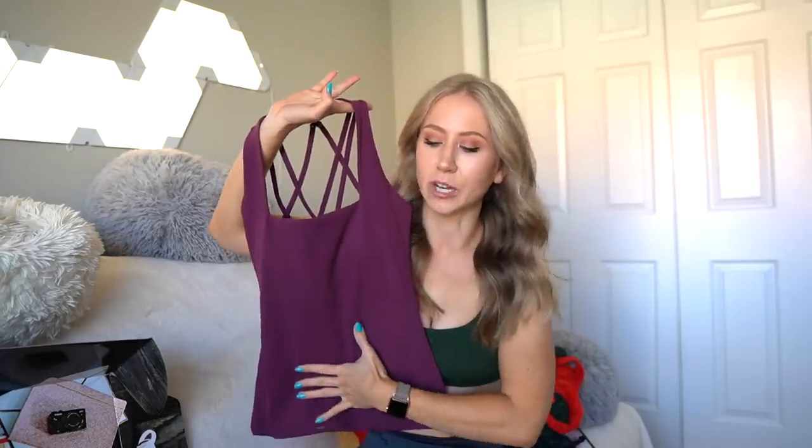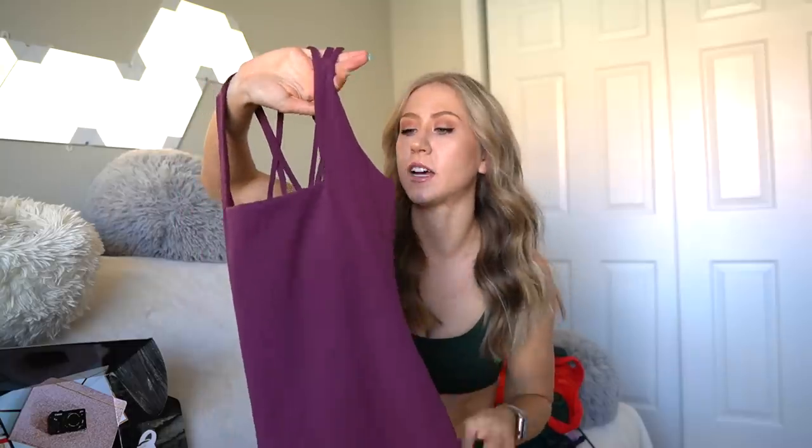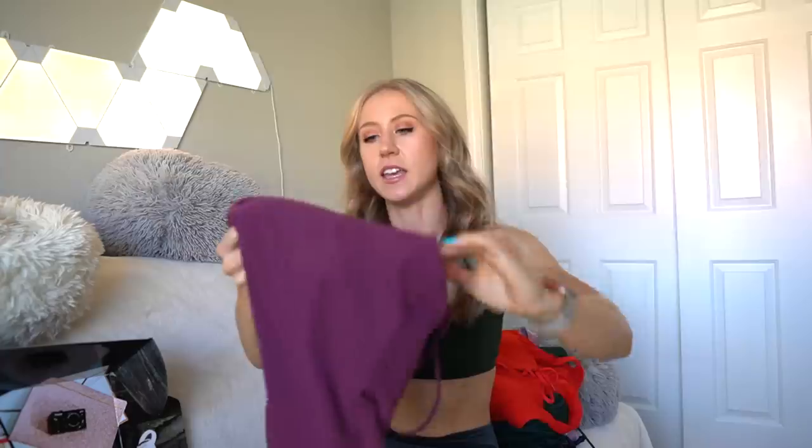So I'm a huge fan of the top, and this Lorena color is just so gorgeous. So it's a Nubri fabric, super soft, and they do have a full inner lining. So they have that full lining with an elastic, removable cup pads, essentially just a bra built into the top. So let's try it on.